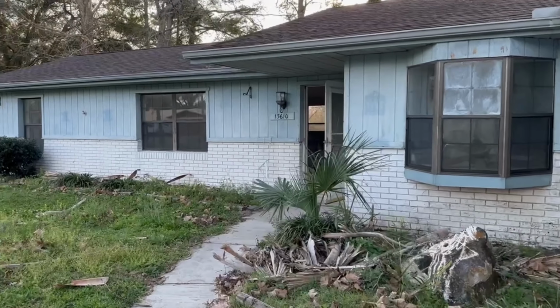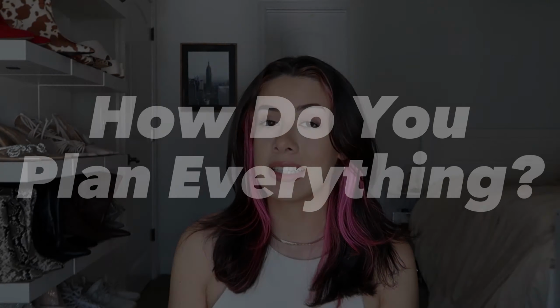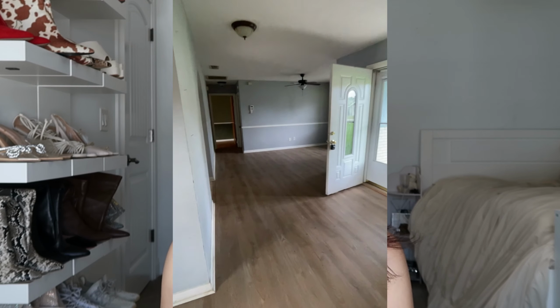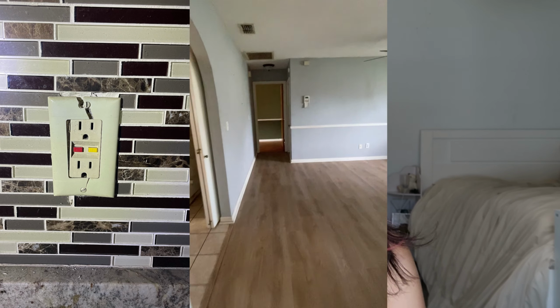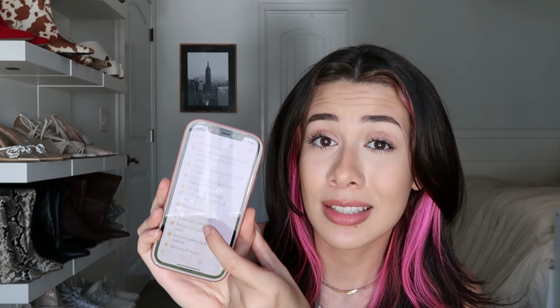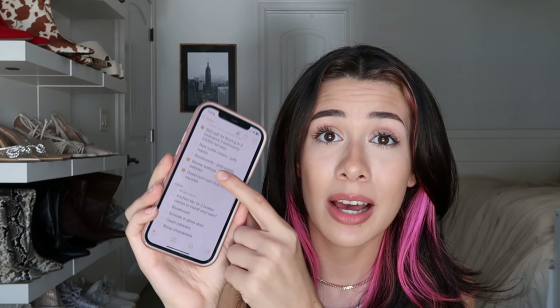Alright, now we're getting into the good stuff. After you bought the house, obviously we need to prep and plan for everything that needs to be done and budget for it. Now the first thing that I would do is go through the house, do a walkthrough, and take pictures of everything and start listing out everything that you need to do to the house. For me, that looks like a notes app in my phone that literally has a ton of things that needed to be done, with a little checklist so I can check them off as we're going through it.